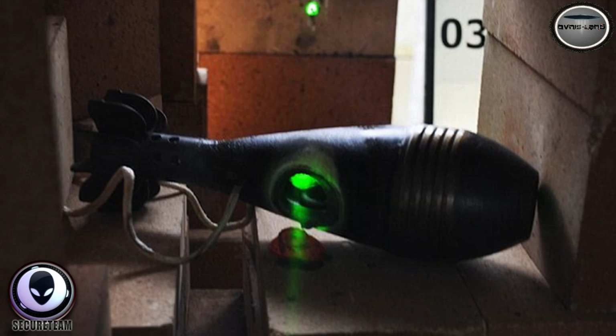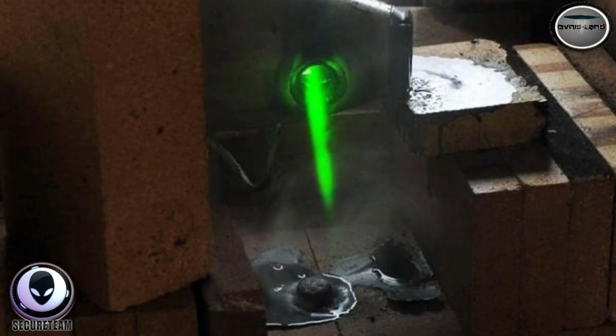But the MOD, or Ministry of Defense in England, has just revealed this sort of Star Wars style laser that will be able to melt aircraft and drones and slice through armored vehicles, and eventually will be used as an alternative to missiles. Now, the stills that you're seeing here are from a recent YouTube video that was posted on the official Ministry of Defense YouTube page, and I'll put the link to this down in the video description.